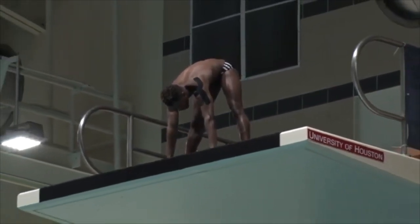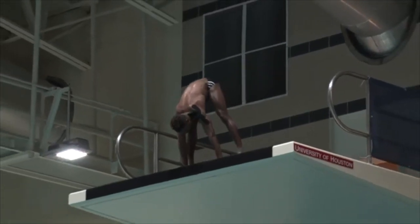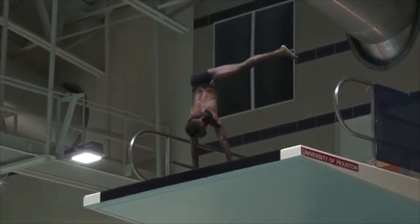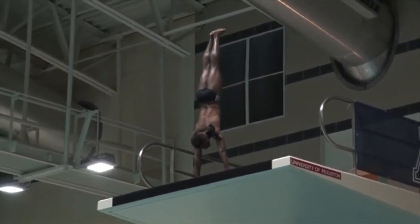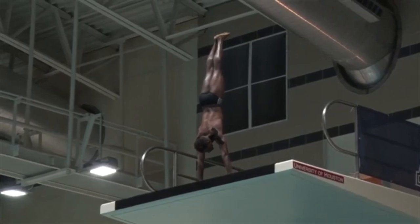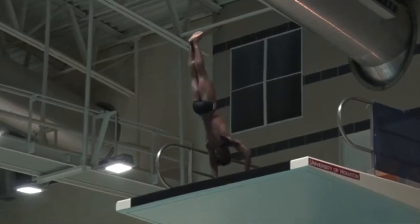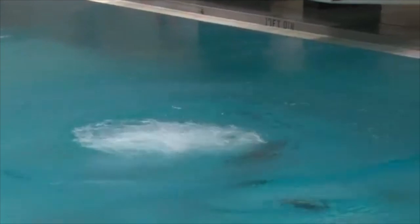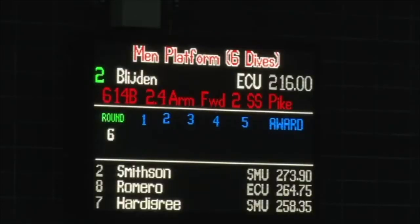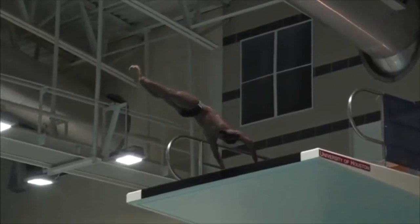Arm stand forward, 2 somersault pike, 2.4 from 10 meter. Great control. Oh yeah, he knows it. Oh. Wasn't able to quite get the kip that you want off of your shoulders, and so he just falls. Not getting the momentum he needs to start the rotation.